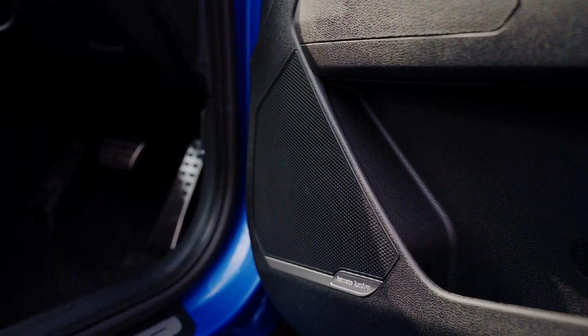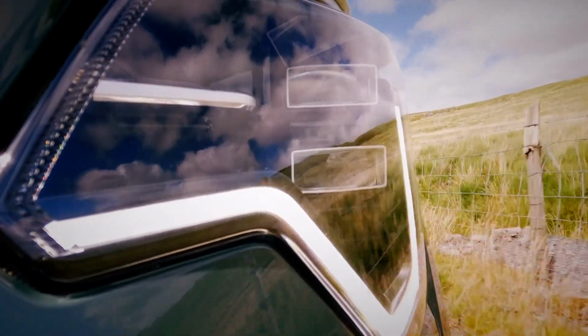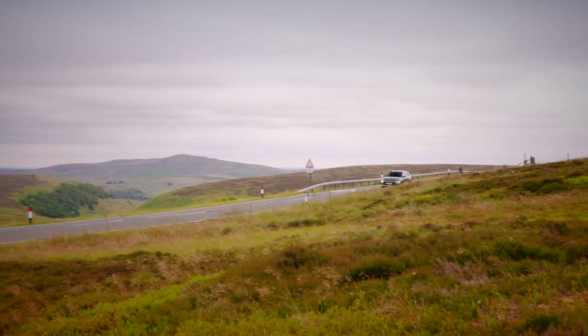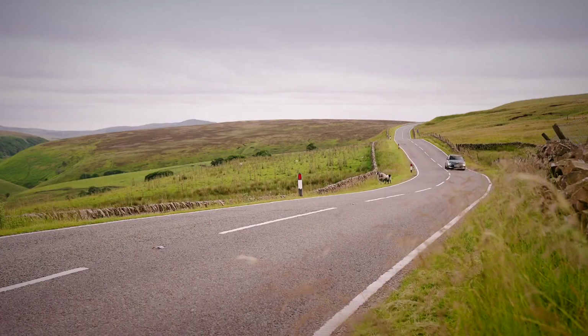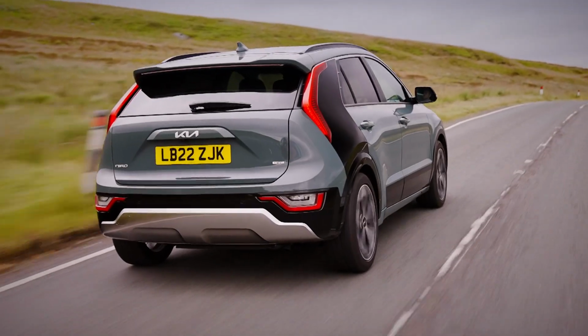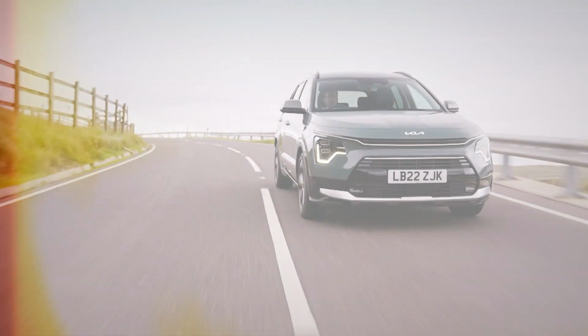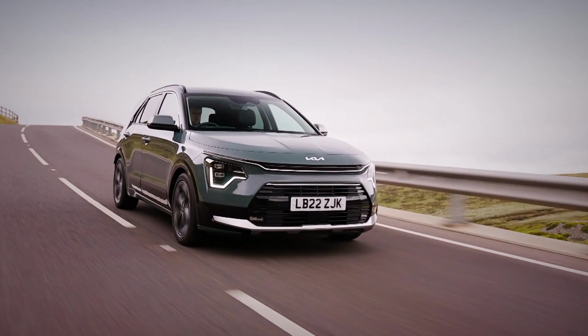Like other recent models from Kia, the Sorento and Sportage, the new Niro stands out in a class of copycat crossovers. Prices for the HEV start at under £28,000, rising to £33,500 for the plug-in. There's an EV on the way too, with a 285-mile range, but our money would go with a plug-in.